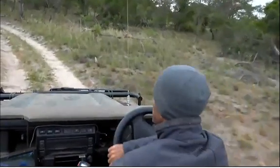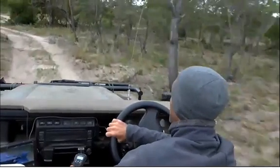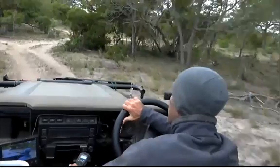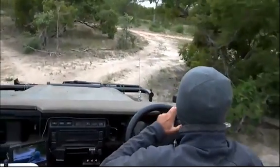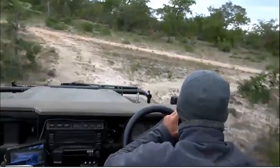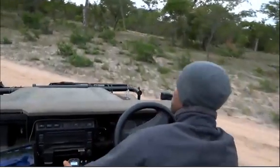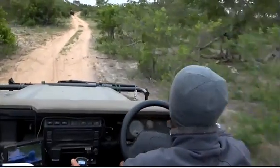We know that one of them is a male. Deborah, we've definitely confirmed that. The other one is smaller, and so therefore could well be a female. So I think we've got one male and one female. Chris, I'm just going to drive up the cut line behind you in hope. So you can see Chris in front of us there.